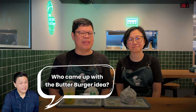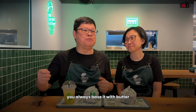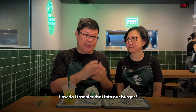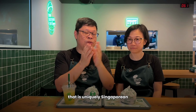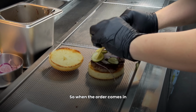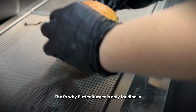So who came up with the butter burger idea? Okay, so I love my steaks. When you cook your steaks, you always baste them with butter. So I was just thinking, how do I transfer that into our burger? I also realized that other countries have their own version of the butter burger. So I thought of doing something that's uniquely Singaporean. I put the butter into the freezer. When the order comes in, we take the butter out and put it onto a hot patty. That's why the butter burger is only for dine-in, because butter will melt.